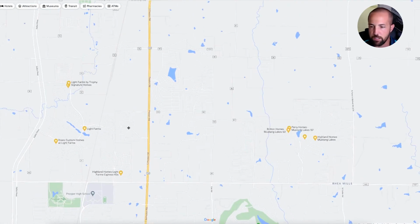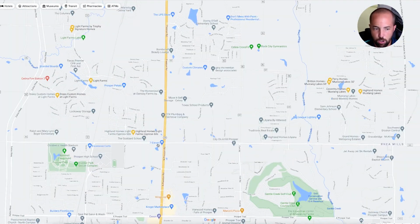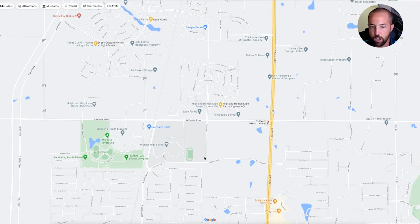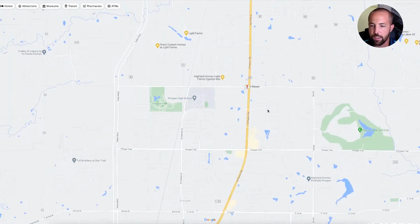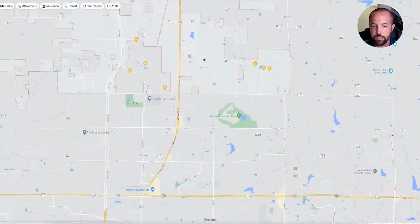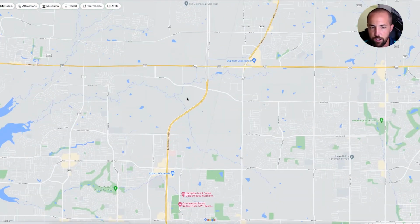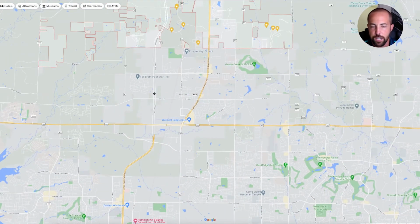That's where Light Farms is. Over here is where Mustang Lakes is, and then right here is Frontier Parkway, which is the border to Prosper, and this is where Prosper High School is. Frontier Park right there. Gentle Creek Golf right there. Hey, if you like your golf, this is kind of where it's at, right? You have your PGA headquarters over here as well, and PGA Parkway right there. They just got that up and going.